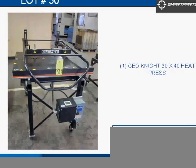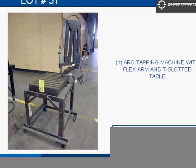30 on your Gardner, on your heat press, on the Geo Night heat press, 30 by 40. I'll take a $200 bid to start on the mounting press. Not a $100 bid, not a $50 bid, 75. 50 bid, 75. Anybody else? Any more than 50. I'll take 75. Last call, folks, at 75. You bought it for $50. The buyer number is 200.